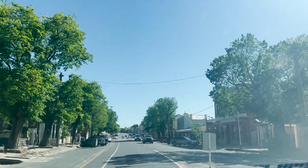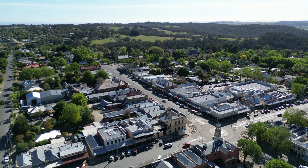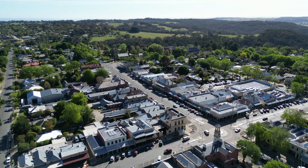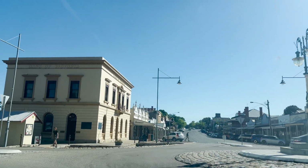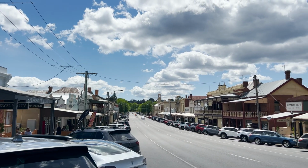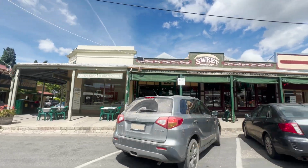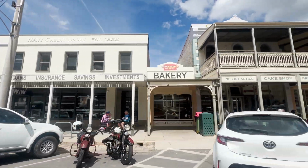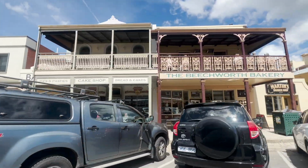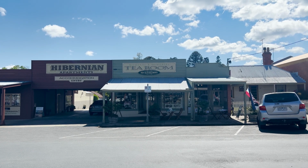Welcome to Beechworth. Beechworth is a historic gold mining town. It was part of the Australian gold rush in the 1850s, and it has a lot of history still to this day. The thing I love about Beechworth is the little cute buildings that we've got, and we've also got some very famous ones. So the Beechworth Lolly Shop, the Beechworth Bakery, and the thing that I probably love about Beechworth is how quirky and cute some of these buildings are.